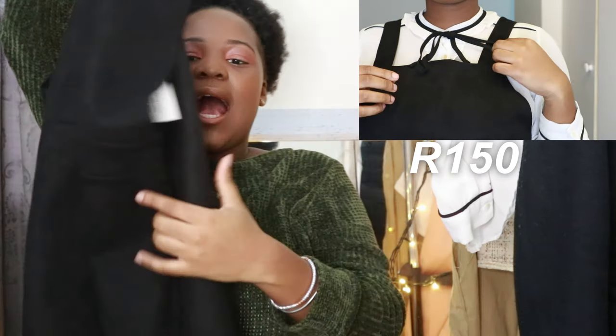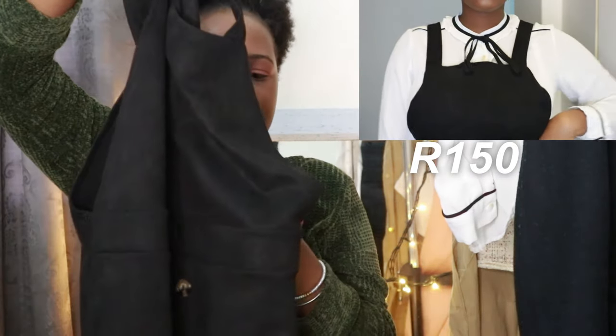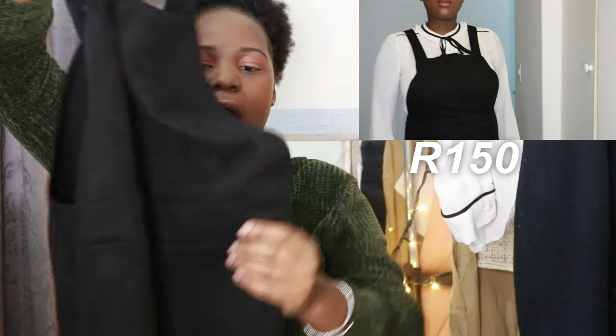And that's it for the dresses. Up next I have bottoms and of course shoes. It's winter, you need comfortable shoes. Can never go wrong with shoes. A girl can never have enough shoes. But before I forget, I have another dress. It's a velvet black dress from Mr. Price.